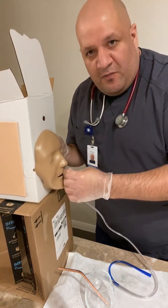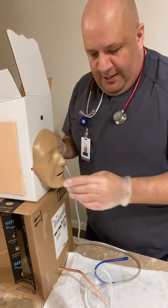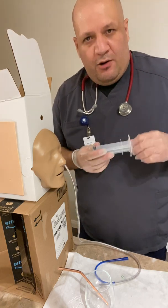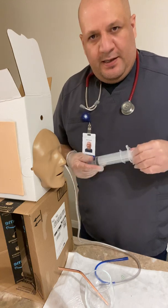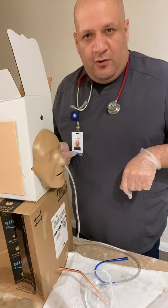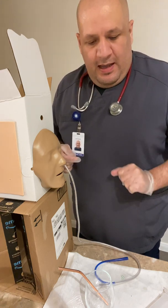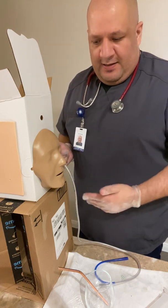So now I'm going to check for placement. There's a different way to check for placement. You could put some air in and auscultate the abdomen, make sure that you can hear the air. You could also aspirate fluids from the stomach, and you could test it with a pH strip, or you can order an X-ray and see where the placement is.